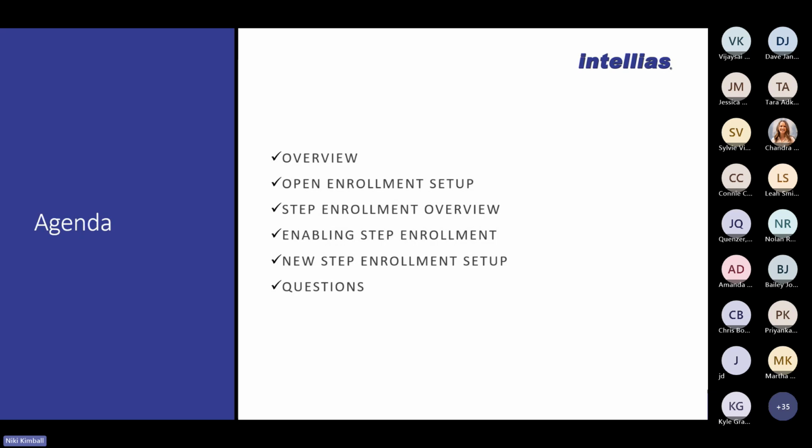Step Enrollment has been around for just over a year now, but they added to it, and we wanted to make sure that we talked to you early enough to potentially implement it for this year. It kind of came out last summer, some parts kind of trickled in April, May, June. But this year you have time to use it, see what it can do, and see if you want to use it for yourself this open enrollment season.